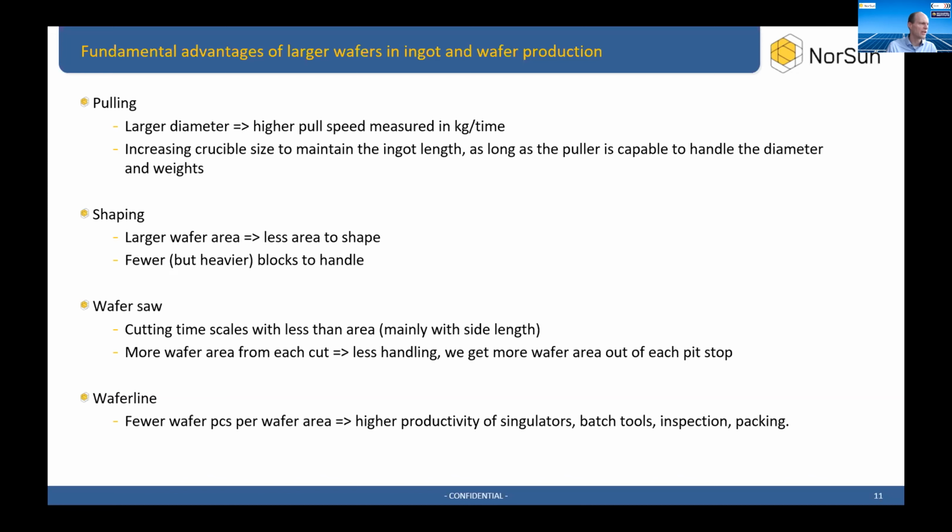In terms of shaping, a larger wafer area means less area to shape, and therefore fewer blocks to handle, although those blocks will become heavier, of course.